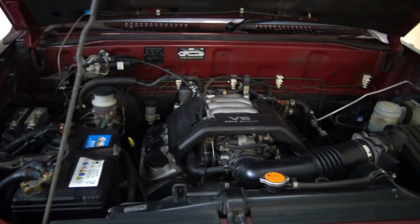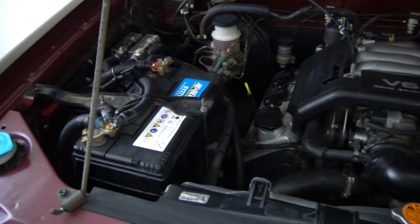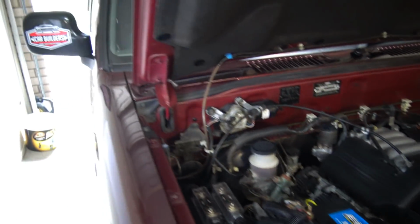She's all rewired, all the RCAs are done. In between filming this video I actually fitted the head unit, and I've already uploaded that video. So all the wiring is done and finished, and now we can go ahead and install some subs, which might actually already be in there.